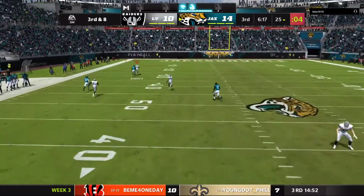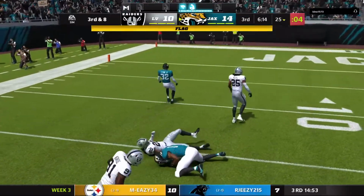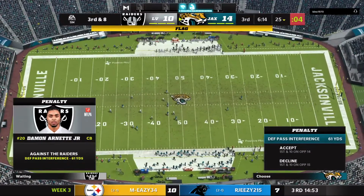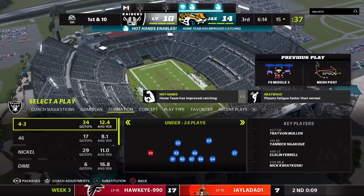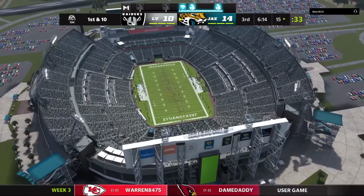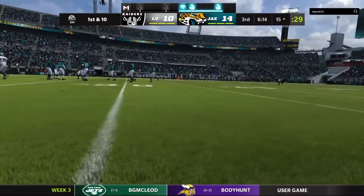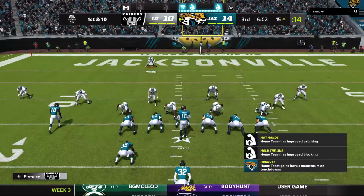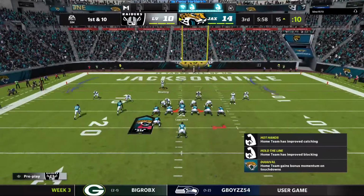And he'll let this one go deep for Chark. They've got his man, complete. And he'll get this all the way down inside the Vegas 20. So they will wave off the flag and let the completion stand. Really great job by the receiver, fighting through all the contact and still coming down with the football. All that great work in practice being put into the game. A real field flipper there, as all of a sudden they've got a first down in the red zone.